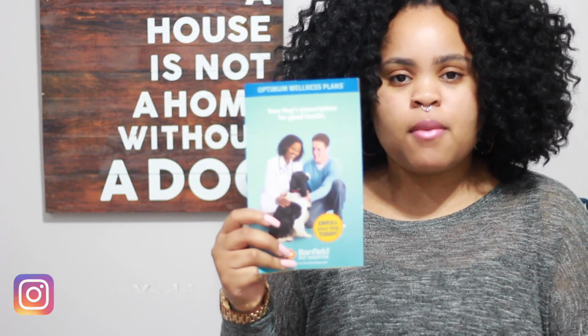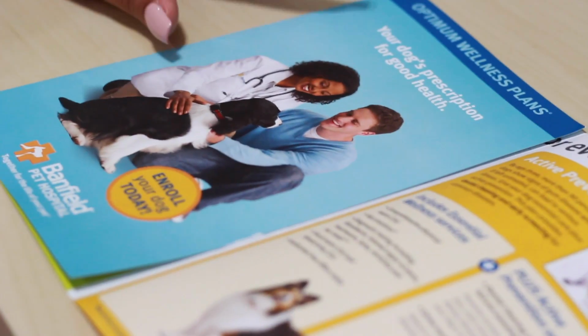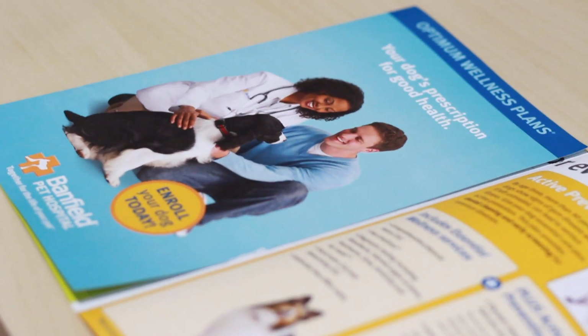Before I get into my likes and dislikes, the first thing I'm going to do is just go over the pamphlet with you guys that you can get from PetSmart and show you the different plans and the different options that they have. Okay guys, so Banfield has an Optimum Wellness pamphlet that goes over all of the plans that they offer.